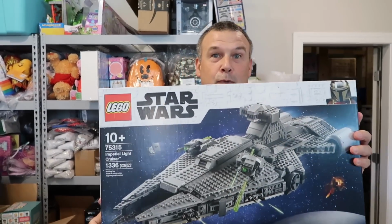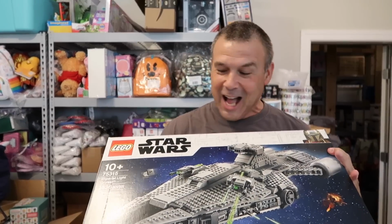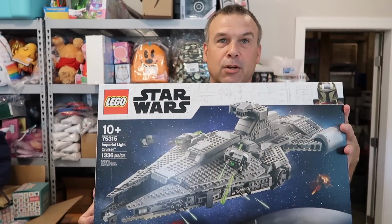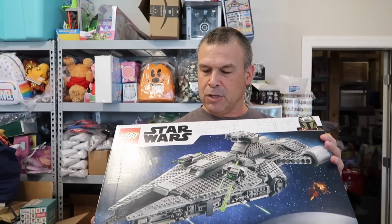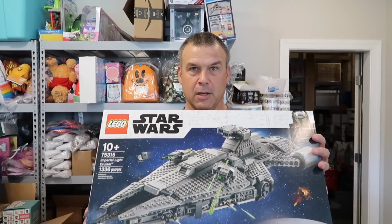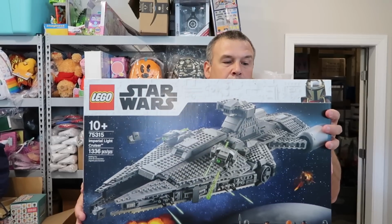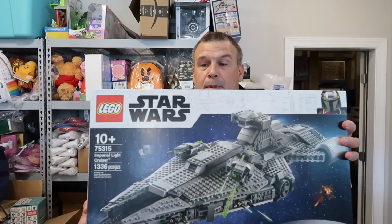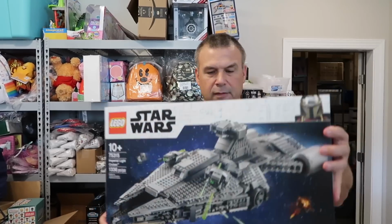Speaking of Star Wars. So this is the Imperial Light Cruiser. This is a very cool ship. This was a ship featured at the end of The Mandalorian Season 2. And I really like Star Destroyers, or Star Destroyer type ships, which this is, although it's not a Star Destroyer. Just a very cool set.